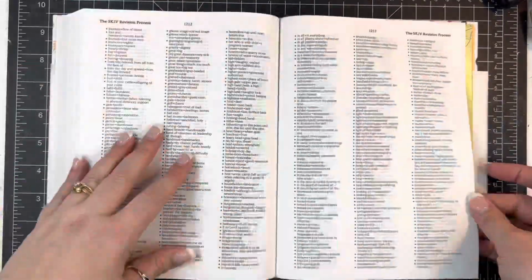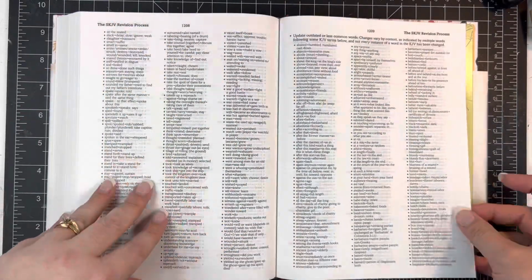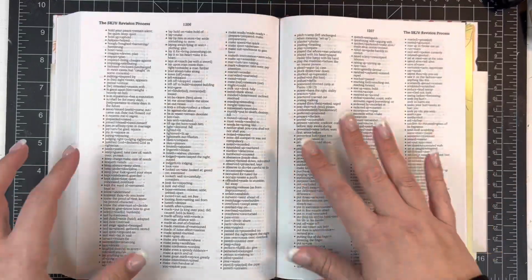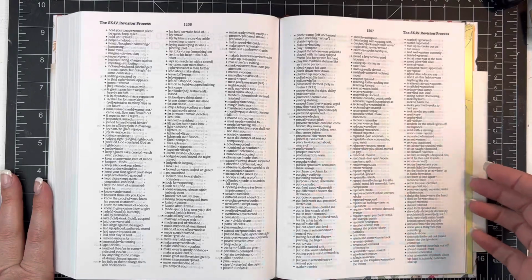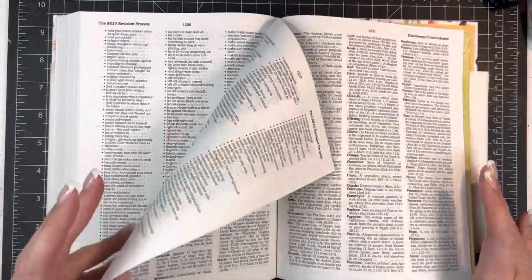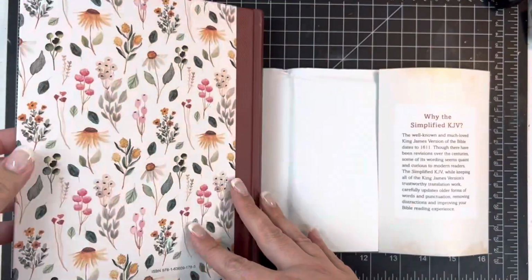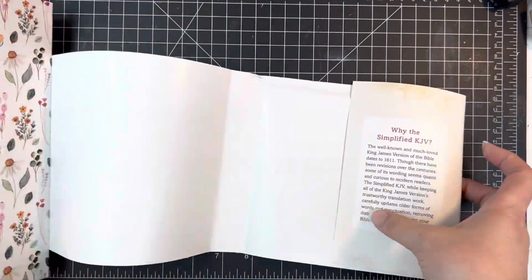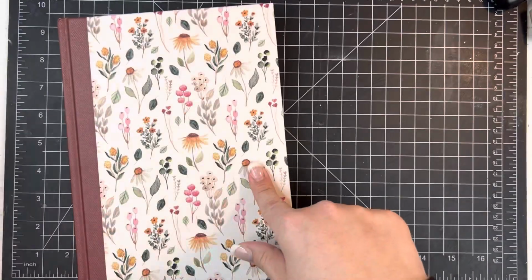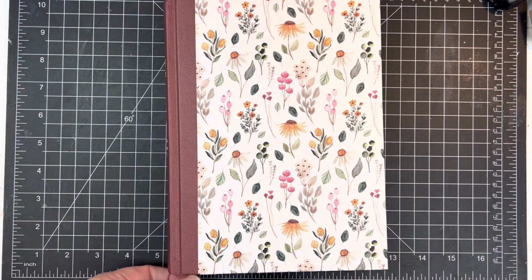But one of the things too is it actually gives all of the revised things from this process. So you can see everything that they have updated, which I thought was really a neat thing to include. And the version that I got is called the Wildflower Medley. I think that's what it's called. Let me see. Yes, Wildflower Medley. I think there is another cover style as well. There is a ribbon bookmark in it here.